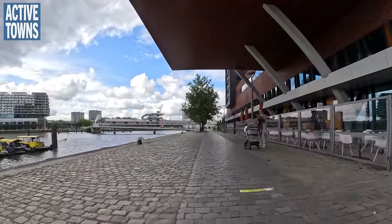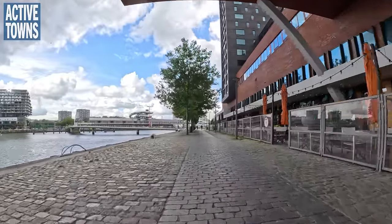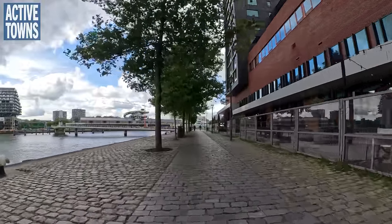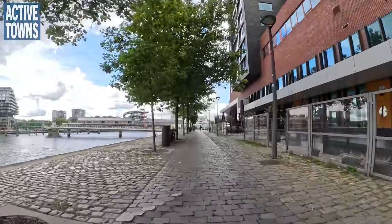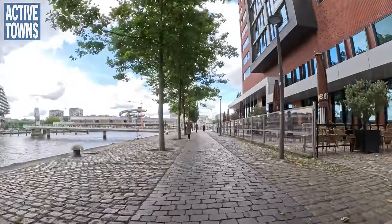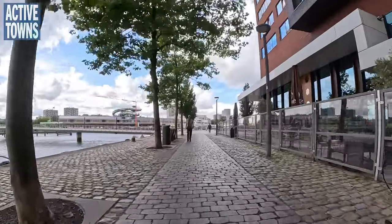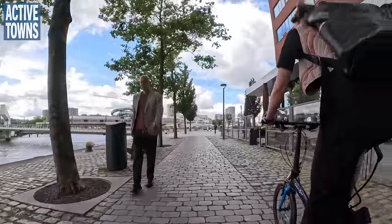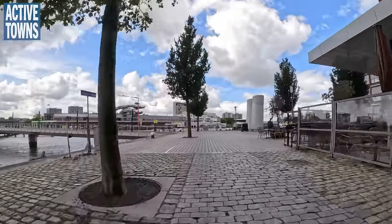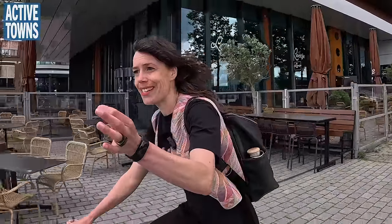Yeah. So we are cycling underneath one of these buildings. This area has been one of the important areas where we added more housing. Right. And offices. And talking about active mobility, it's all about connections. This is an amazing connection.